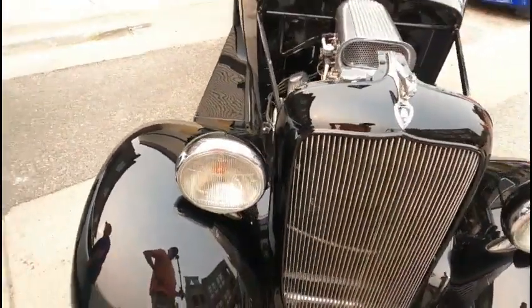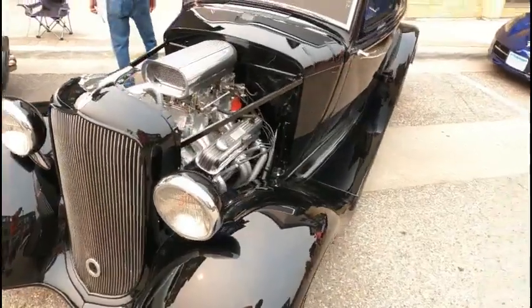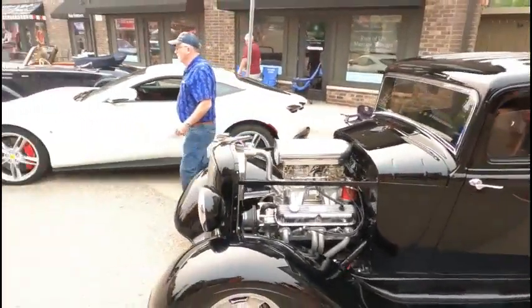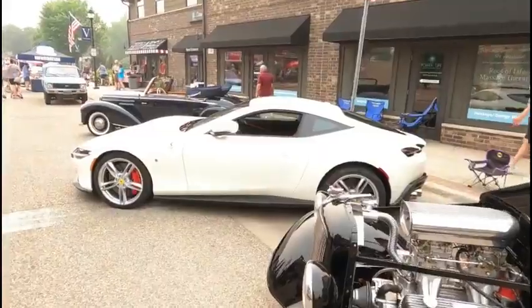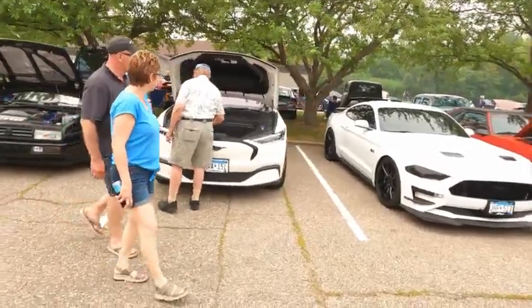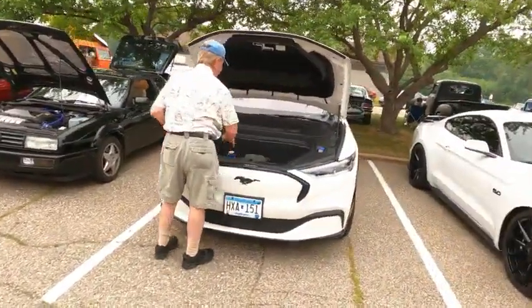Plymouth. Real old Plymouth there. I do like that Ferrari. And just check out all these vehicles. There's that new electric Mustang here.